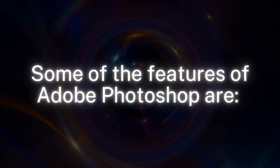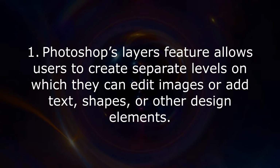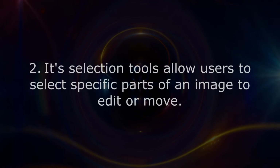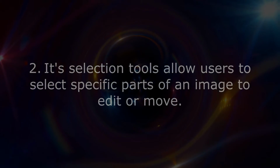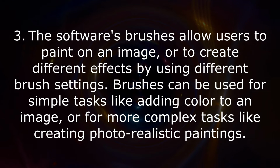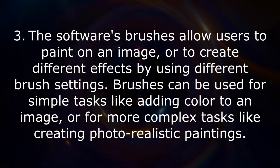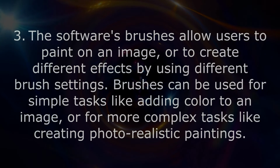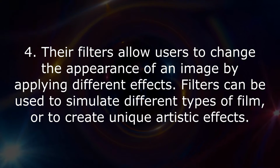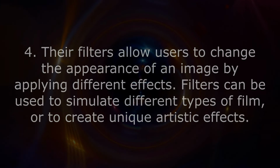Some of the features of Adobe Photoshop are: 1. Photoshop's layers feature allows users to create separate levels on which they can edit images or add text, shapes, or other design elements. 2. Its selection tools allow users to select specific parts of an image to edit or move. 3. The software's brushes allow users to paint on an image or to create different effects by using different brush settings. Brushes can be used for simple tasks like adding color to an image or for more complex tasks like creating photorealistic paintings. 4. Their filters allow users to change the appearance of an image by applying different effects. Filters can be used to simulate different types of film or to create unique artistic effects.